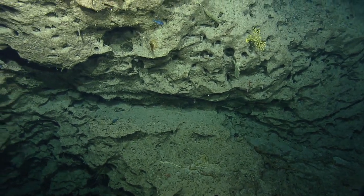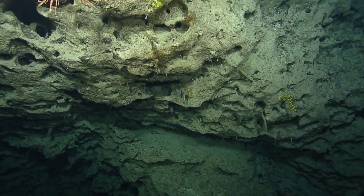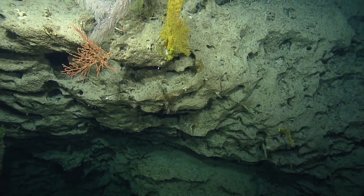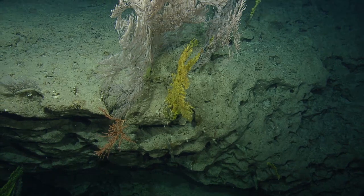So I have a question for Megan. These yellow coral fans, are these zoanthids overgrowing precious corals? Because they really have the thick base that is typical of those corals, but I'm just not sure here.